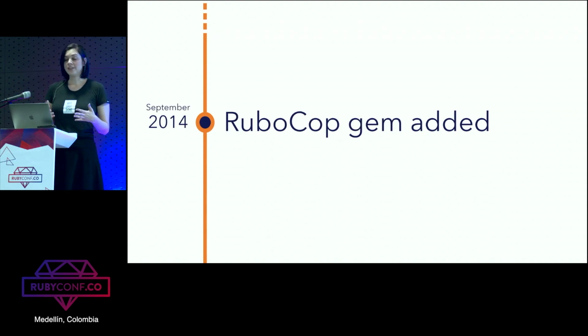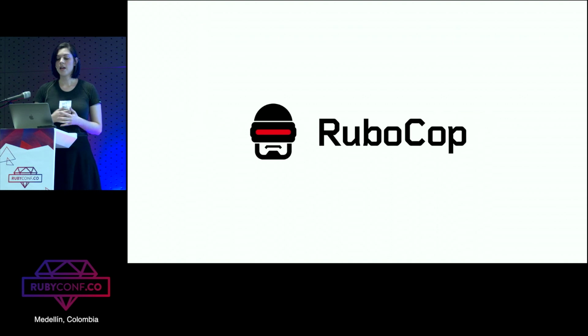Until 2014, nothing more was done around that. So in September 2014, we introduced the RuboCop gem to our code base to deal with very basic code style rules, such as white spaces. If you don't yet know RuboCop, it is an open source Ruby gem that analyzes your code statically and serves as a linter, following many of the code styles defined by the community for the community.